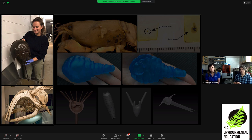You know, if you drop it, it's fine. But what's exciting to us is that we can take some of these larger specimens. For us, this very large horseshoe crab, or if you think about those of you who have been to the museum, the whale skeletons that are on display, think about taking these larger specimens and then shrinking them down and making them accessible to various people.